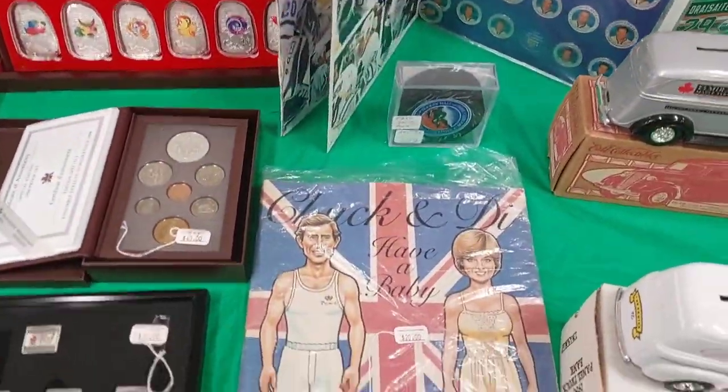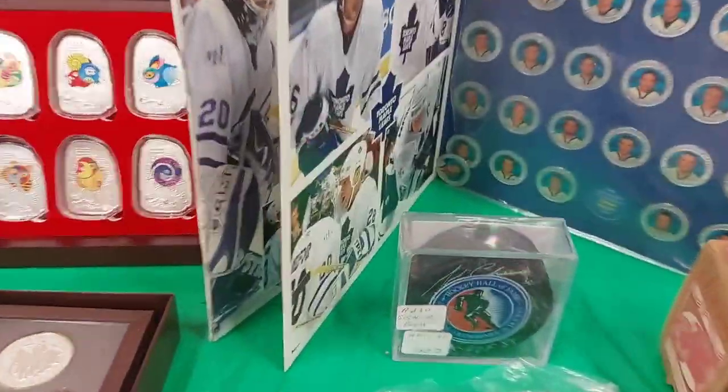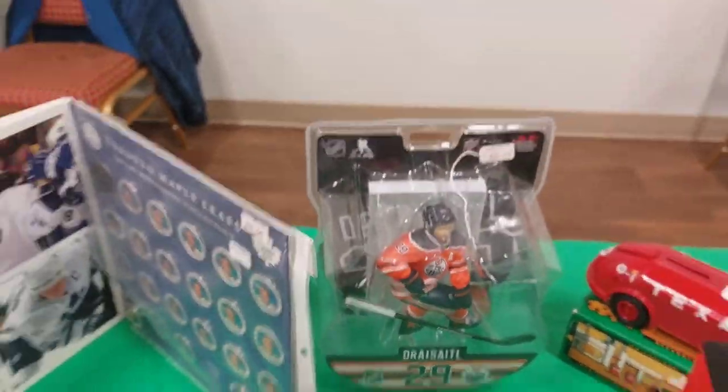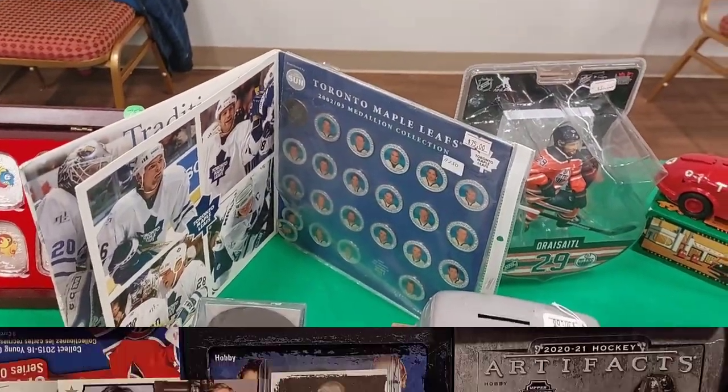Here we are, heading out the door, last booth that does hockey. And you can see there's a Gerry Cheevers autograph puck for $150 and a Draisaitl figure for $30. That rounds it up, guys. Let's go home and see what I picked up.